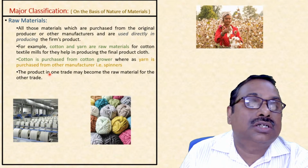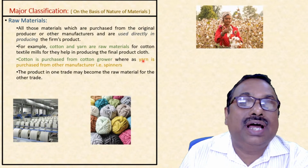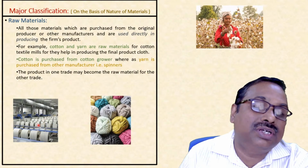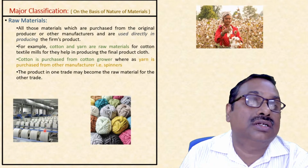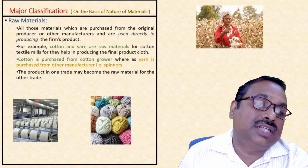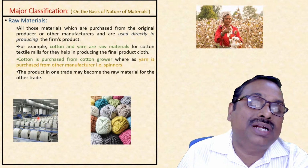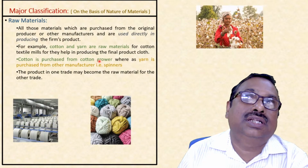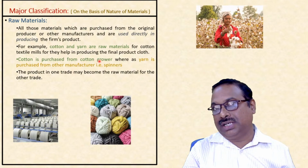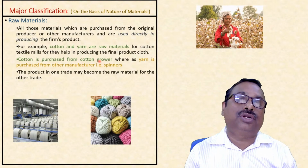From where do we purchase cotton? Cotton is purchased from cotton growers. Whereas yarn is purchased from other manufacturers, that is spinners. From here we get yarn. So the product of one trade may become the raw material for another trade. That means here the final product is yarn, and that is one of the raw materials for the textile industry. Like we have discussed, say MRF, a tire manufacturing company: raw material is the input, tire is the output. This output comes to Maruti as one of the components or inputs.